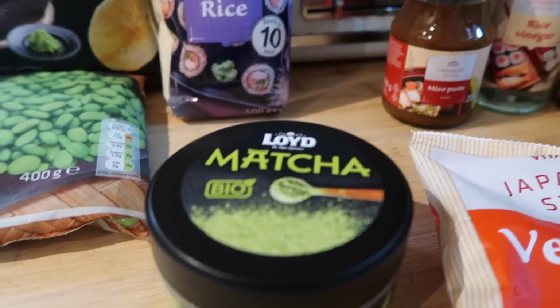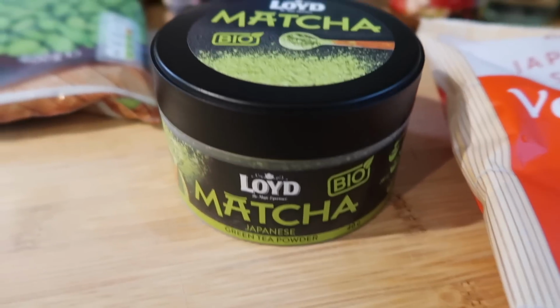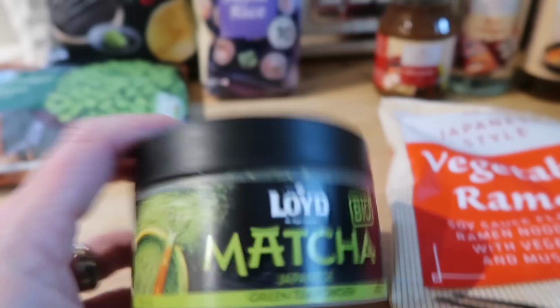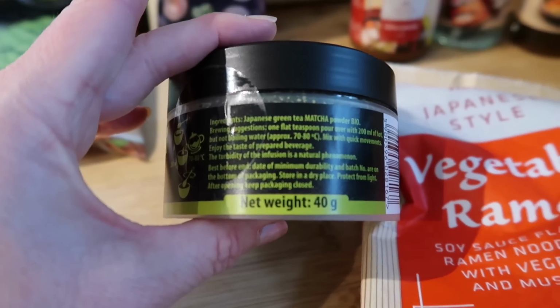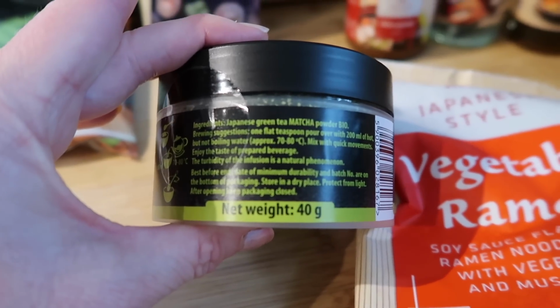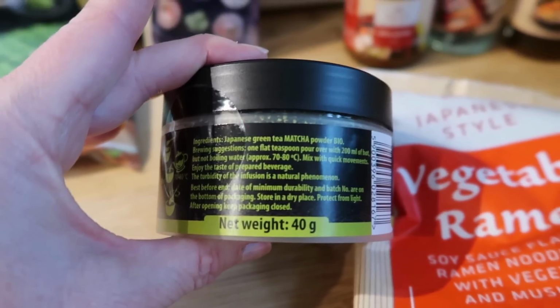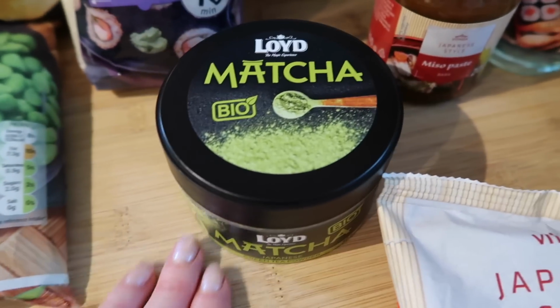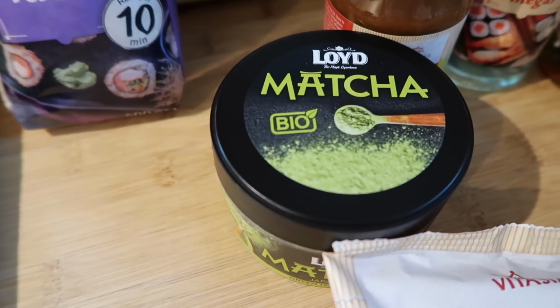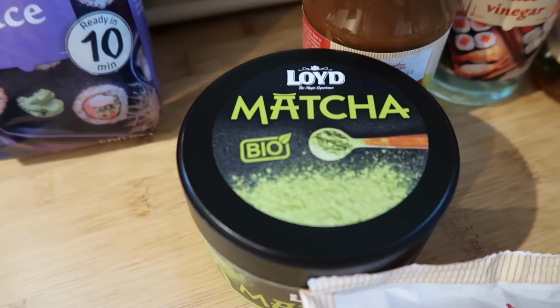I got some matcha as well. Matcha is expensive wherever you go, and I know this isn't a massive one, but it was only £2.99. There's like 40 grams in here, but it says 1 flat teaspoon with 200 ml of hot water. There's probably around 8 servings in there, I would say. So I thought we could try that because we've never actually had matcha at home. We've had it out a lot, but not at home.